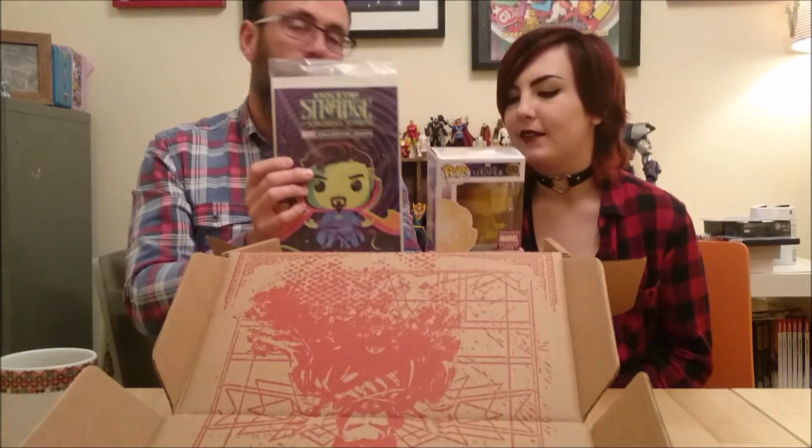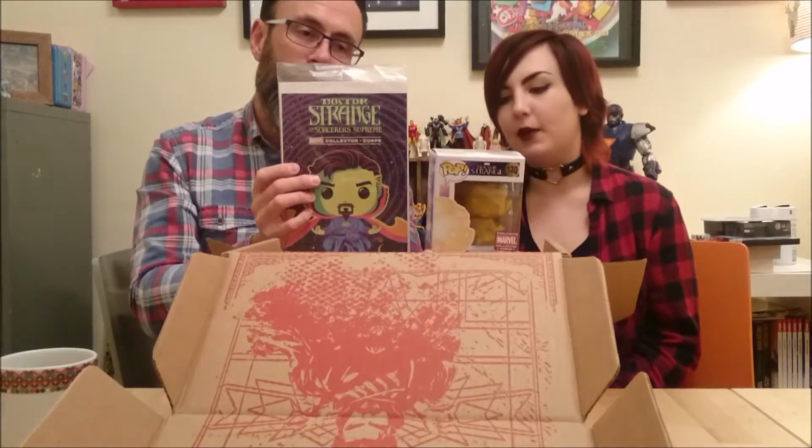It looks alright. I'm not a great fan of these block colour ones, though I do quite like it. I would have preferred a full, normal colour one. That would have been a wicked pop. That would have been awesome. But never mind, it's Doctor Strange. I'm still going to open it up and stick it on the shelf.